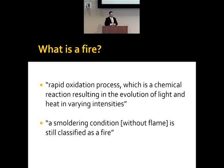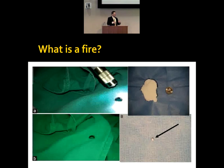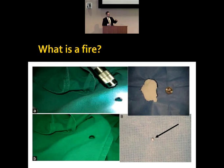This chemical reaction, evolution of latent heat, okay, that makes sense. The second sentence, however, a smoldering condition without flame is also considered a surgical fire. And so I had a personal experience with this when I was in fellowship. I had no idea that this was a big deal or this was the definition. So I disconnected the light cord, attending was already out of the room.